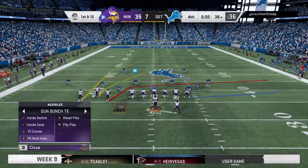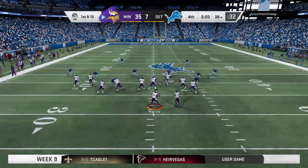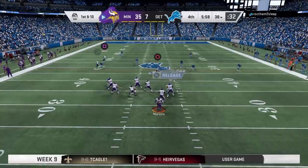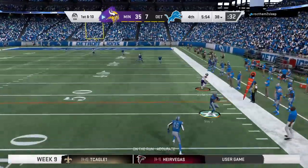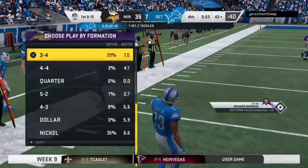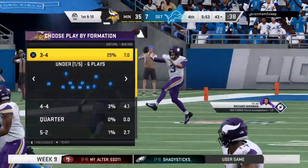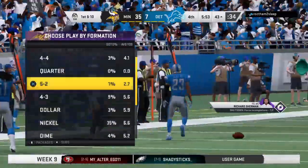Mariota now perfect since the second half started, 7 of 7. It's first and 10. To throw is Mariota, escaping the pressure right, and he fires one that's intercepted. Darius Slay with a pick. Their passing game has been spectacular this afternoon. Finally, a win for the defense.